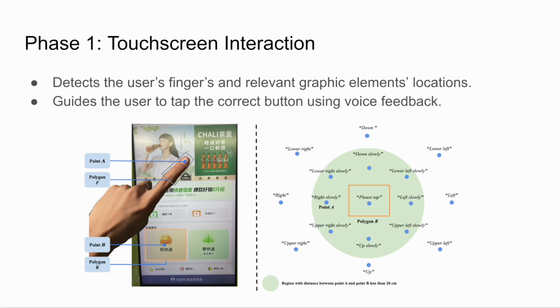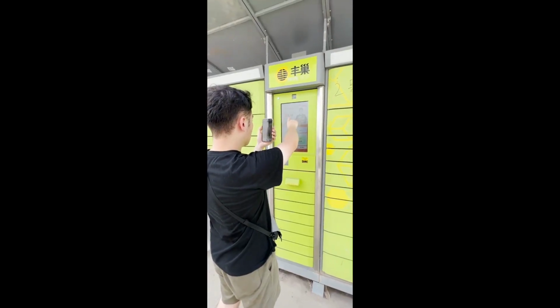FetchAid in this phase tracks the user's finger relative to the fetch package button and uses voice feedback to actively guide the user to tap the desired button. And if an error is made, detected by the page tracking model, FetchAid has an error recovery mechanism that guides the user back to the previous page to start over. Once the correct button is tapped, FetchAid automatically scans the QR code and unlocks the compartment door, circumventing the need for user input. Here, the user is on the home page.